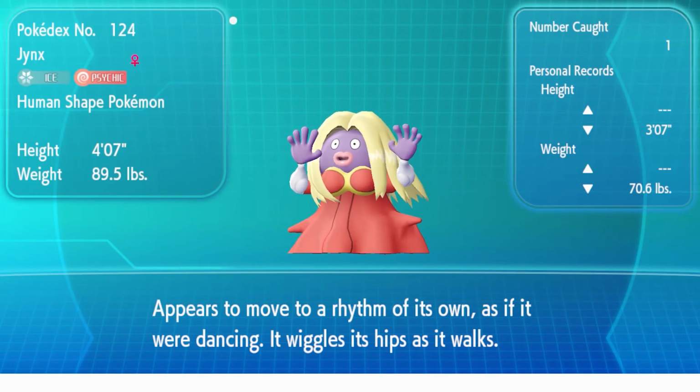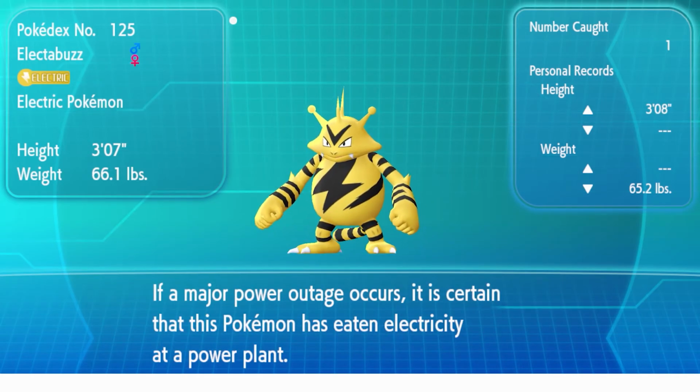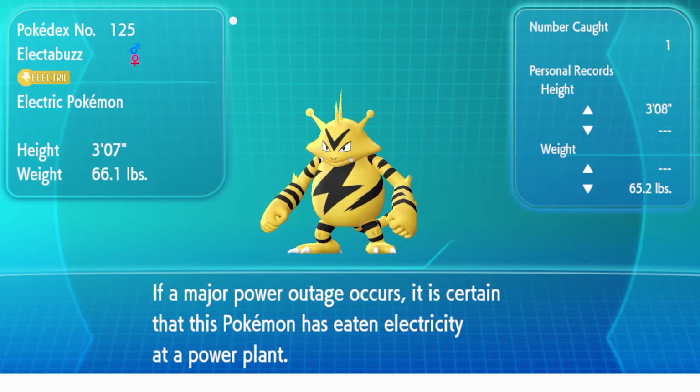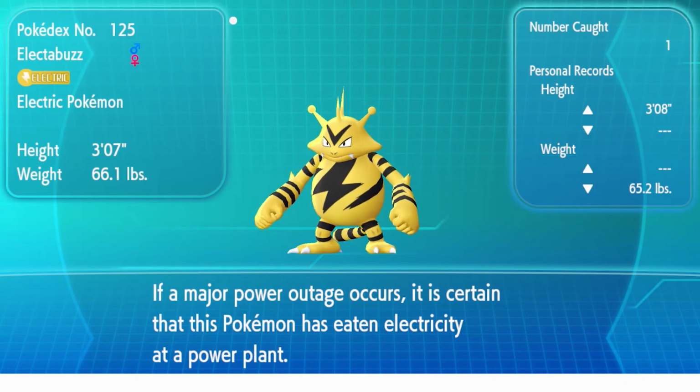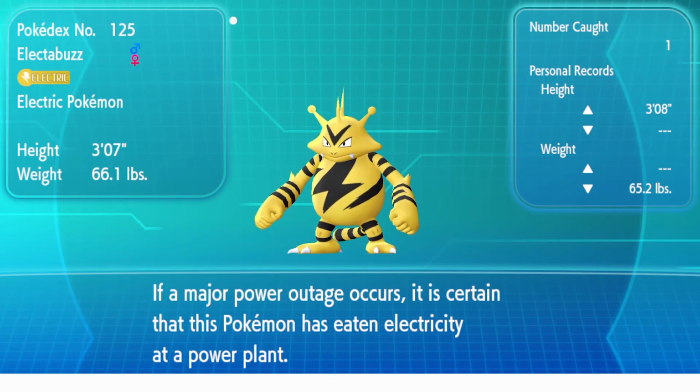Jinx, the human-shaped Pokemon, appears to move to a rhythm of its own as if it were dancing. It wiggles its hips as it walks. Electabuzz, the electric Pokemon. If a major power outage occurs, it is certain that this Pokemon has eaten electricity at a power plant.